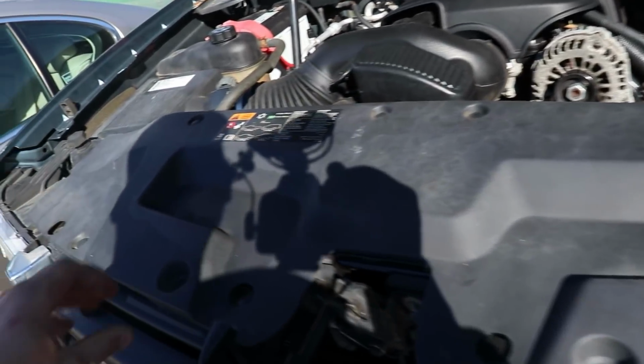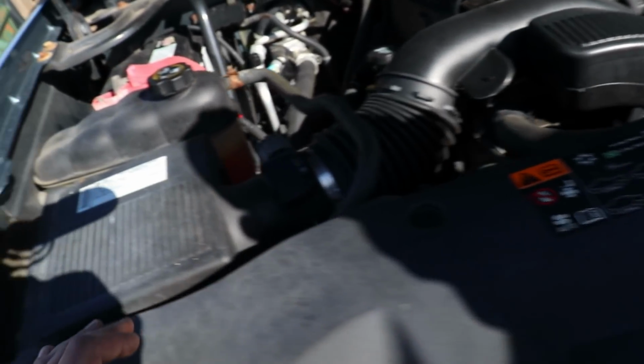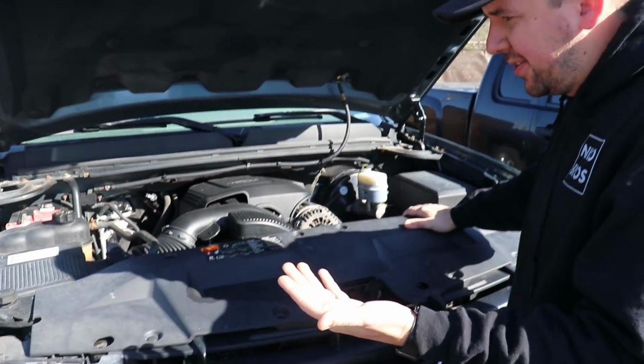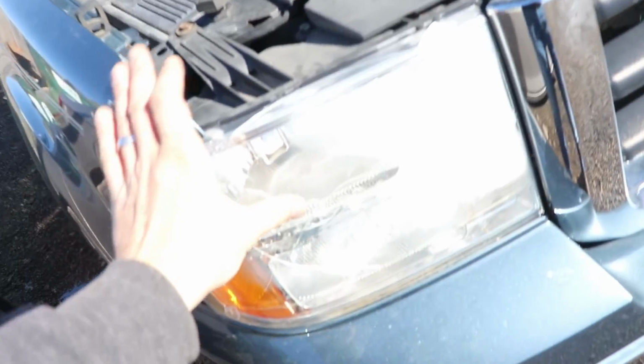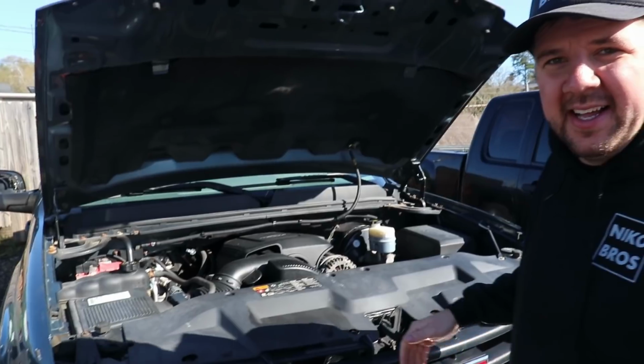Everything looks good because you have a lot of room from the grill to the radiator support and radiator condensers. Everything looks really good. Nothing looks like it got shifted. The coolers are still good. All my coolers still have radiator fluid. The only thing is you definitely need a headlight because see, it broke. It probably works still, but the water's going to go inside.